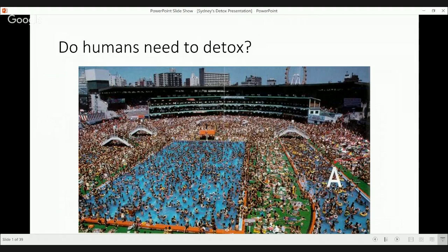Sure. I always like to start with this kind of funny slide because you kind of look at this and think, there probably needs some cleansing to go on. Sometimes when I'm at the Jersey Shore, I make jokes. It's like the public pool. But where is that? Is that at the Jersey Shore somewhere? No, it's actually in China. Oh, wow. So that was just, do humans need to detox? And we do. We do need to detox.